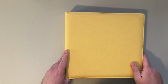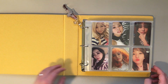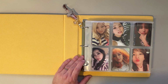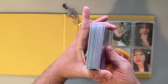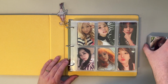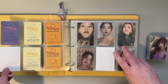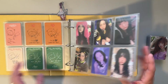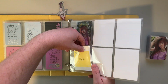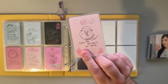Alright, but here is where the real meat of this binder update is going to be. Where else but with Sulgi and Red Velvet. I have a huge stack of Red Velvet cards to deal with. Most, as you can probably guess, dealing with Sulgi, since she's my main of all my collections. I have a couple album cards in here, starting with Target for Cosmic. Finishing the Cosmic era, at least for actual album cards.